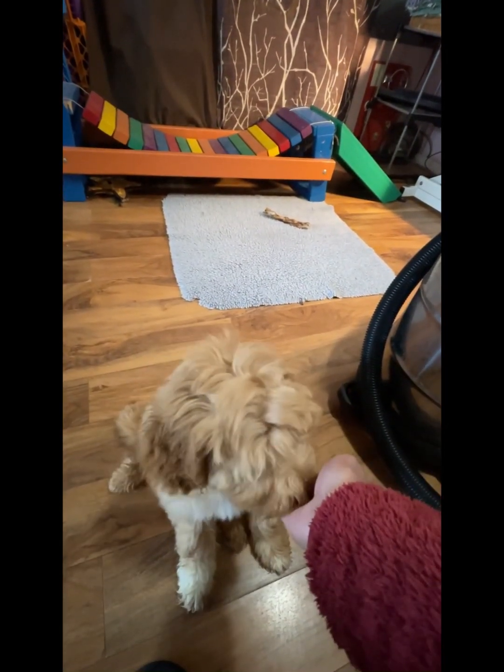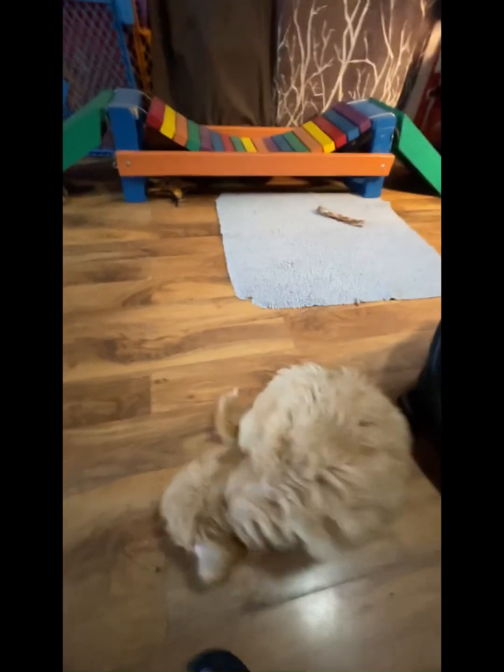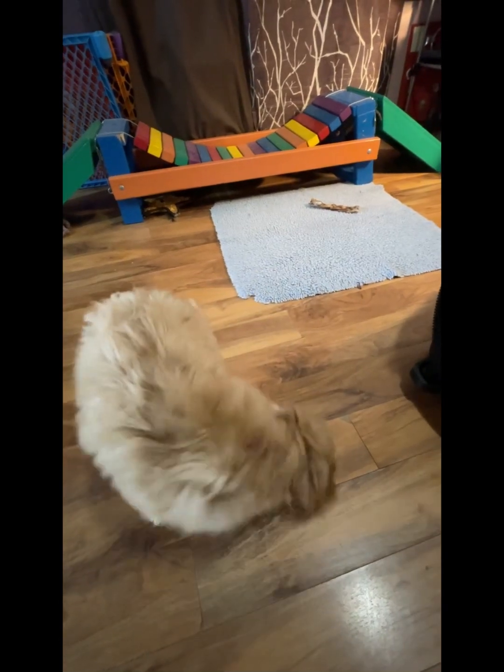Sit. Good job. Can't even feed her with my hand. She's very gentle on the hand, so she'll make a very good pet for a family with small children.